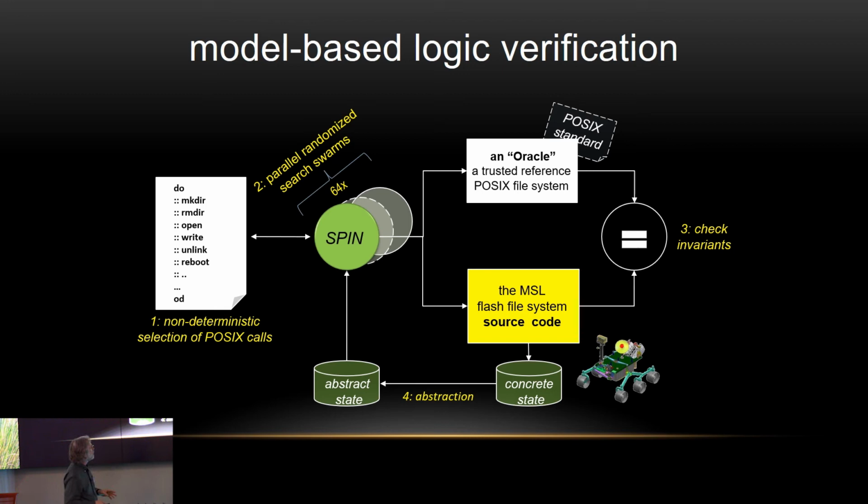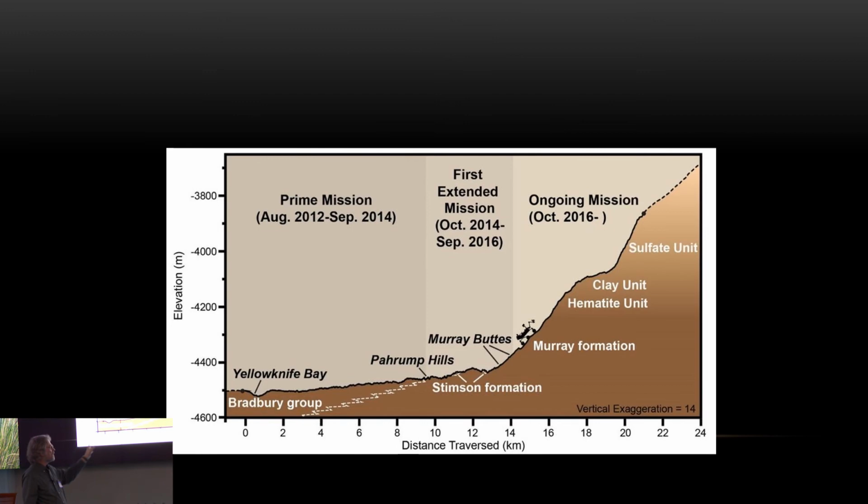So this is roughly the profile of the mission. The vertical scale is exaggerated a little. We're climbing up Mount Sharp. This is where we landed in Yellowknife Bay. And over the last 5 years since landing, it's almost exactly 5 years. An Earth year is not the same as a Mars year, because a Martian day is slightly longer than an Earth day, but it's roughly 5 years.